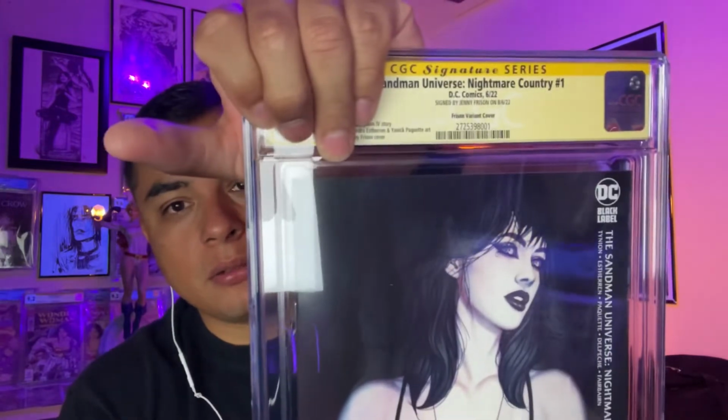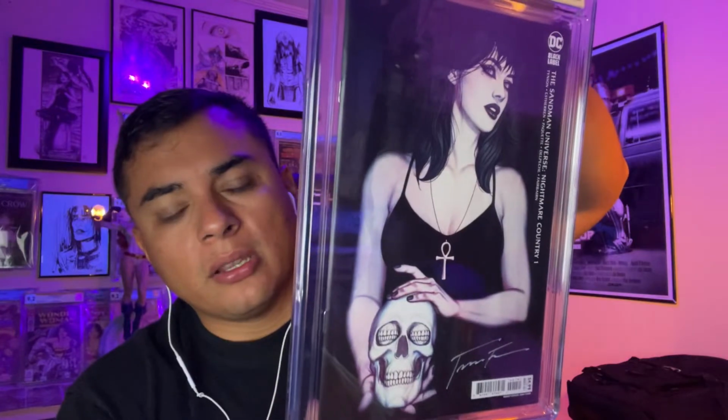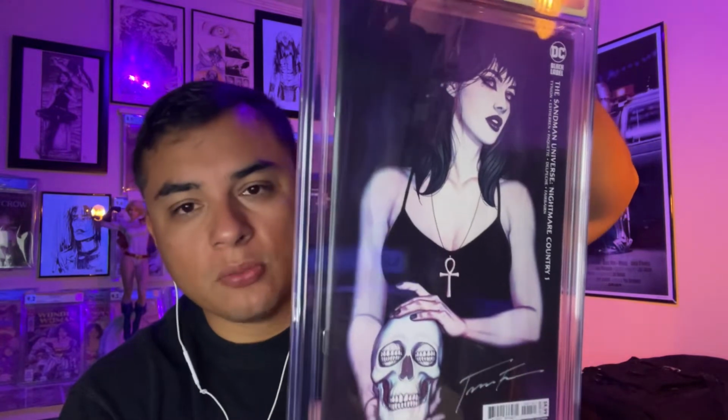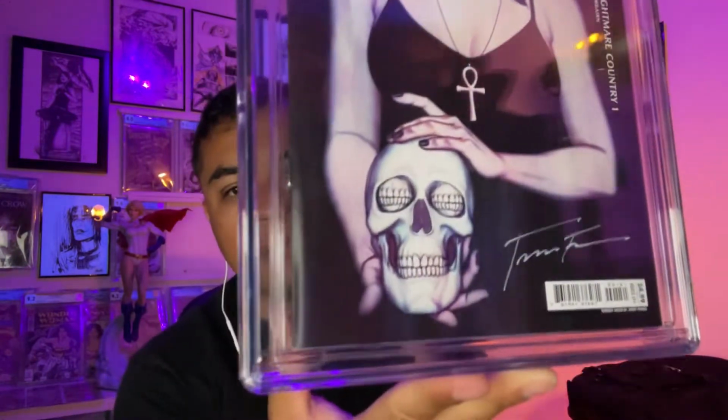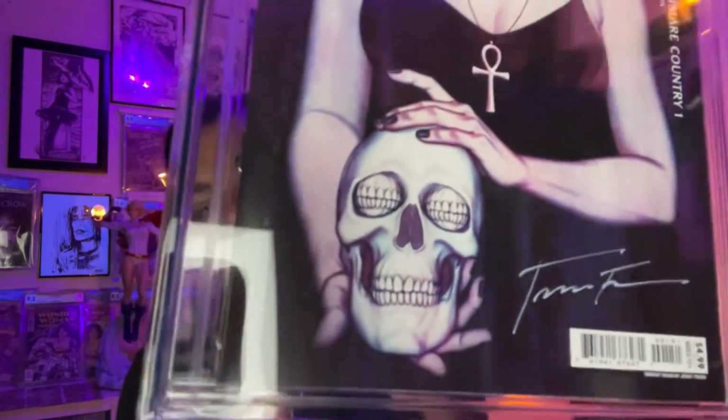So here's the grade. 9.8. If it would have been a 9.4 or 9.6, I wouldn't have tripped. While I don't like buying 9.8s, I don't think that they're worth it, I do like getting them when I submit my own book, especially on the Signature Series. So Jenny Frison did sign it in white.